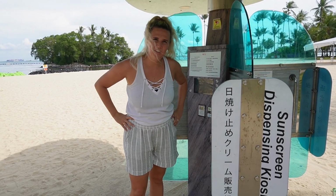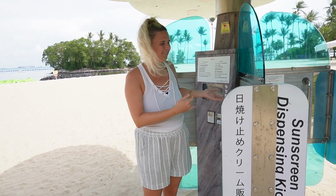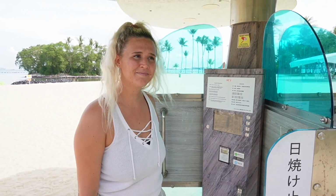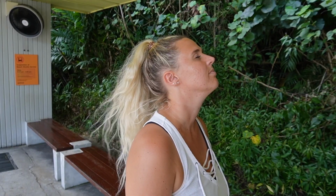It's actually pretty convenient. If you forgot your sunscreen, they have little dispensing stations. I mean, you have to pay for it, but still convenient. It really smells like oil over here, and I can see it on the rocks, actually. This feels so good.